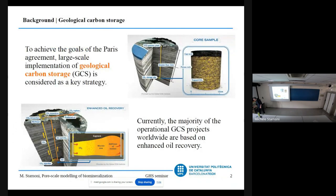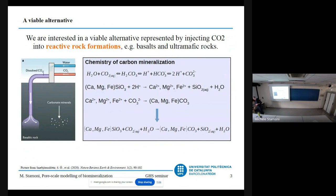So we are talking about geological carbon storage, which I guess everyone here knows what it's about. I will just comment that the majority of the operational projects worldwide are based on enhanced oil recovery, which it is believed was the past, but not really the future of geological carbon storage, because it's just subsidizing the oil company. I think the technology is moving in another direction, which is mineral storage.